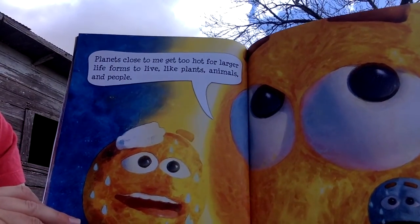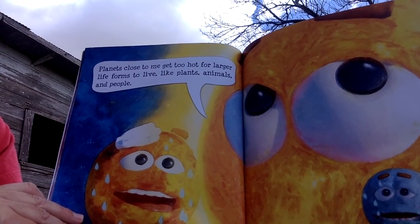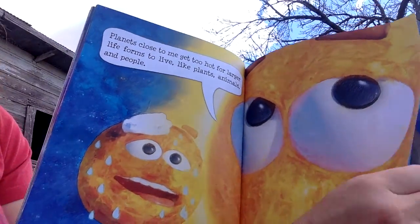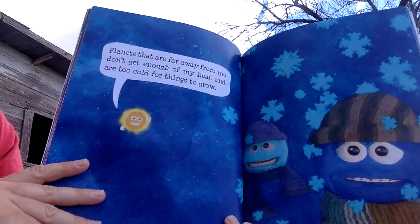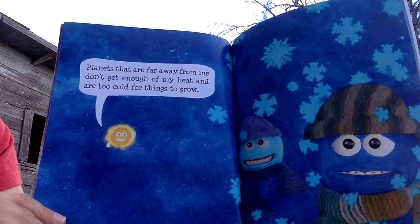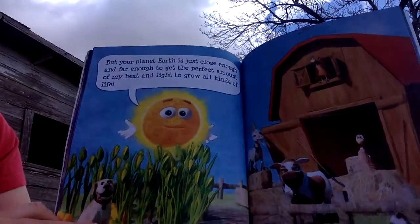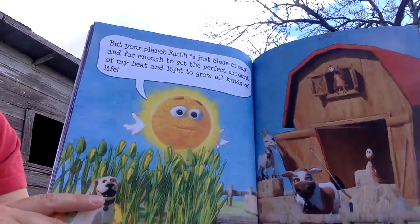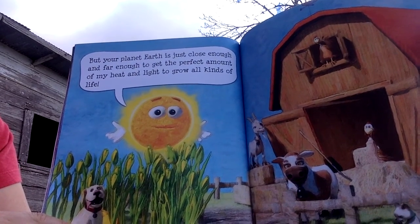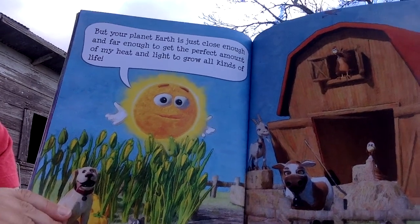Planets close to me get too hot for larger life forms to live, like plants, animals, and people. Planets that are far away from me don't get enough of my heat and are too cold for things to grow. But your planet, Earth, is just close enough and far enough to get the perfect amount of my heat and light to grow all kinds of life.